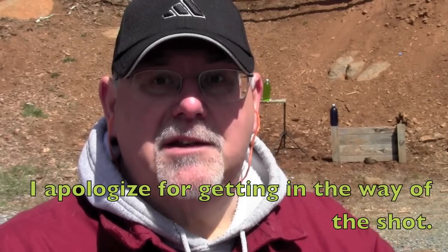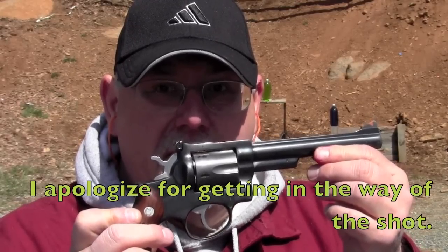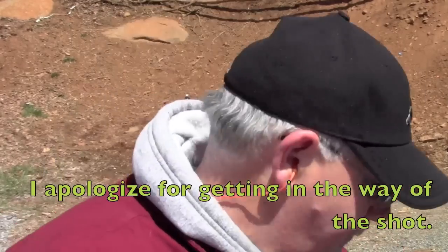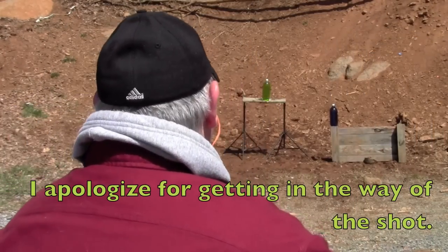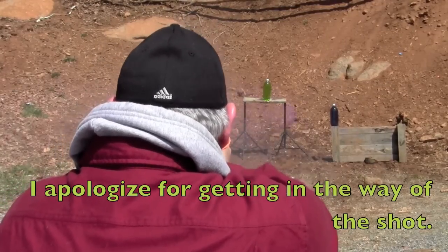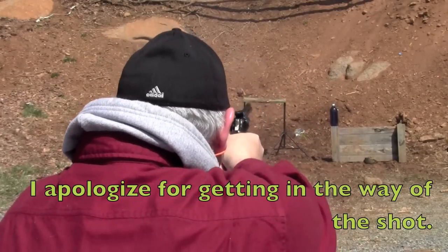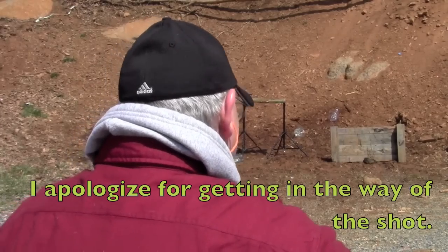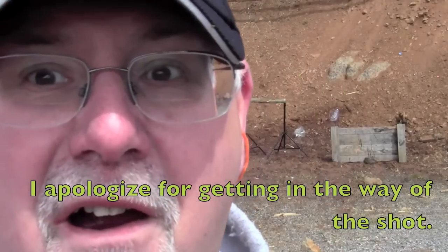Well, we've got some 2-liter bottles set up, and we've got the Security 6 loaded up with 357 Magnums. Let's see if we can make them jump. Yeah, those Magnum loads are hard hitting.